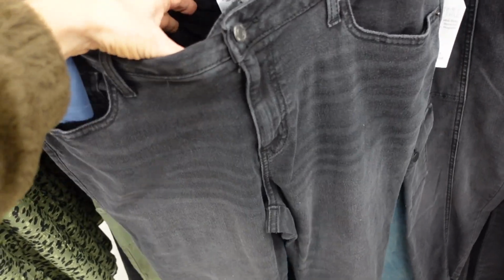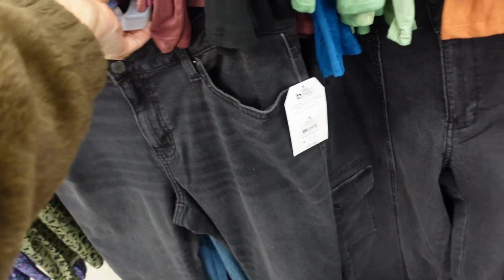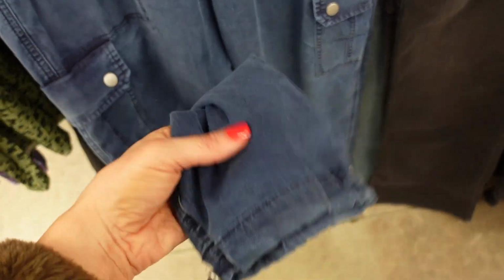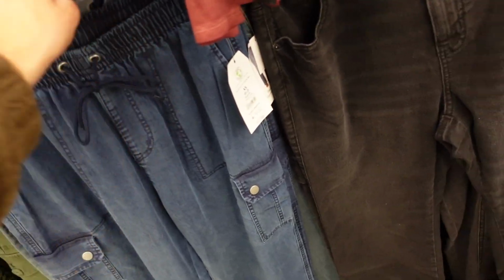Are the high-rise flares. So they are really nice and stretchy. They have some whiskering. The perfect flare with the little slit. I'm pretty sure these also come in a darker denim. They're $19.98. Drew also has this jogger style pant. This one has that elastic waistband, the drawstring side pocket, the true jogger bottom, or you can have it straight leg. This comes in a bunch of different washes.